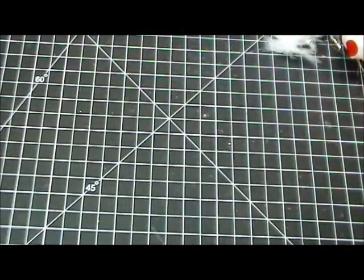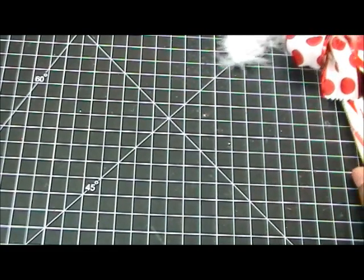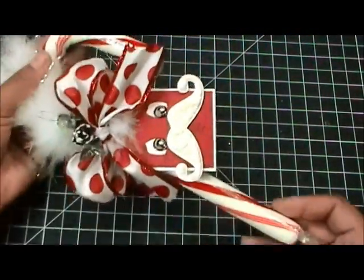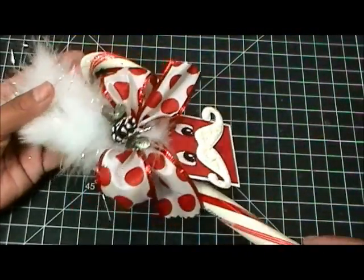So this is what I'm going to do. I'm just going to show you what I did. It's nothing major or spectacular. I picked up one candy cane because it's a big one, and I wasn't sure what I wanted to do with it, but now I know, so I'm going to go back and get more of them. These are going to be some stocking stuffers. How cute is this? This is a big old supersized candy cane.